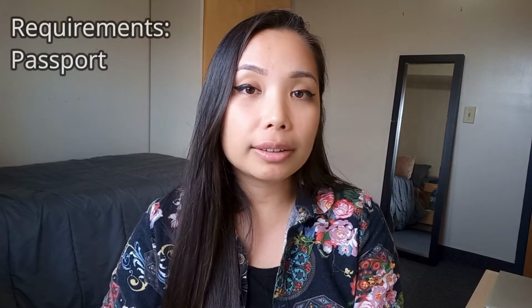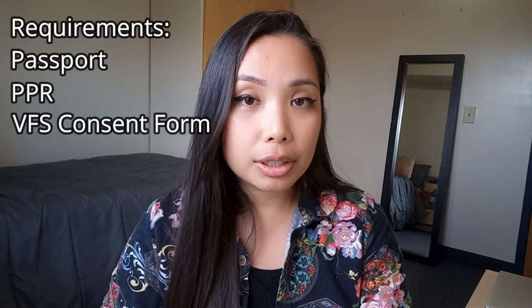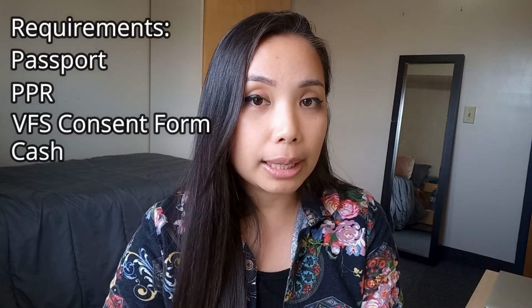Now let's talk about the requirements. You have to bring, of course, your passport, your PPR letter or passport request letter from IRCC, and the VFS Consent Form. I'll be linking where you can download and print the VFS Consent Form. And of course, as I mentioned, bring your cash. They do not accept credit or debit cards, so make sure you have cash.